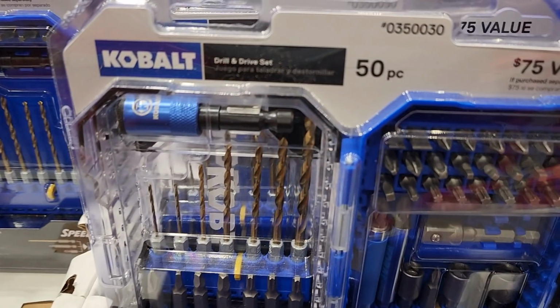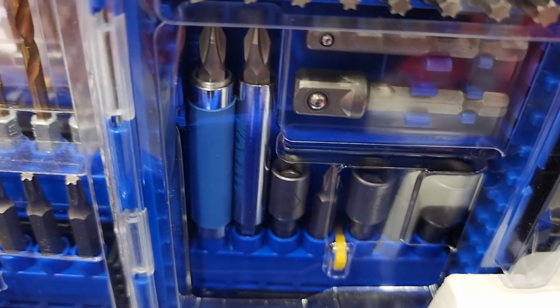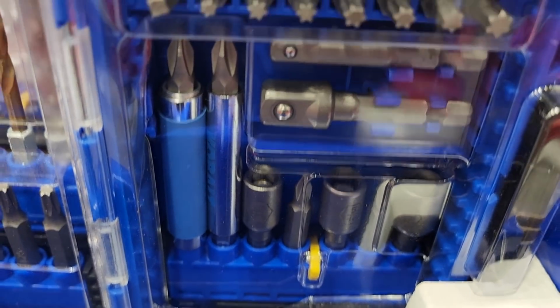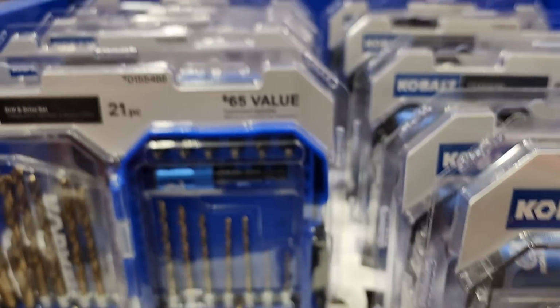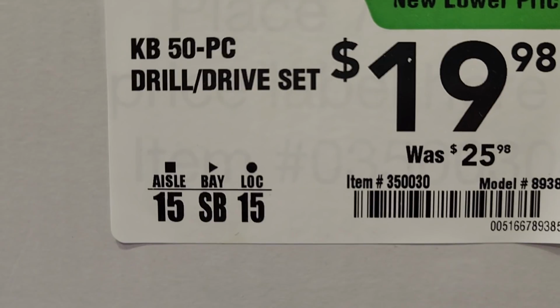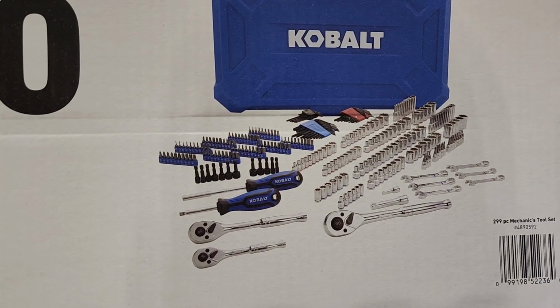50-piece Cobalt drill drive set. Got some nice bits there, some adapters, some magnetic sleeves. And it looks like a guide there. $19.98, down from $25.98. And they got this one, 299-piece mechanics tool set, $99. That's a pretty nice set, guys.